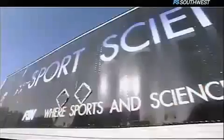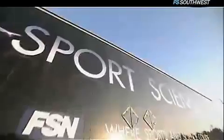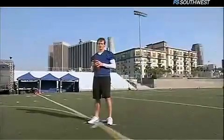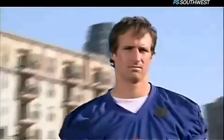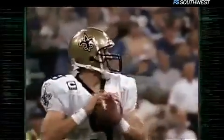For this experiment, we packed up the Sports Science Mobile Lab and hit the field at our outdoor testing facility. And stepping up to the challenge, NFL superstar Drew Brees. Only the second quarterback in NFL history to throw for more than 5,000 yards in a season. This Pro Bowl quarterback was voted the 2008 NFL Offensive Player of the Year and simply has one of the best arms in the game.